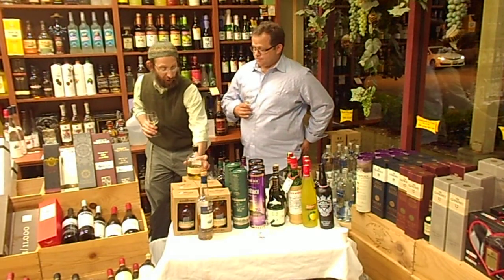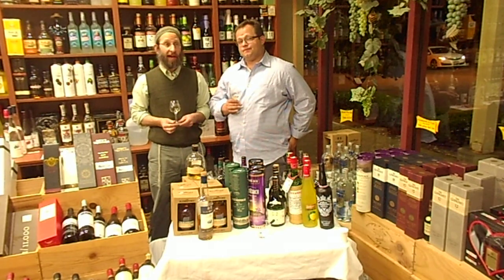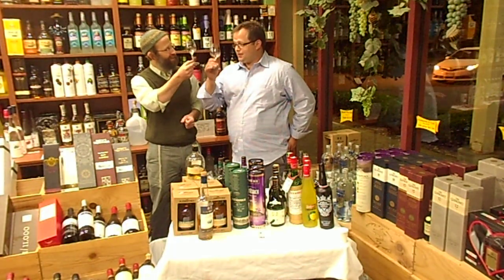These are around $50. They used to be about $10 less on the shelf. It's a very good quality whiskey, and I'm super happy that Carl brought this in today. And find it. This is the Glenrothes Alba Reserve. L'chaim v'bracha. Glenrothes.